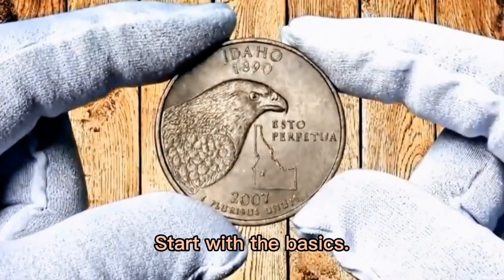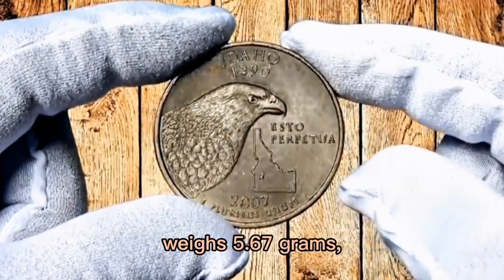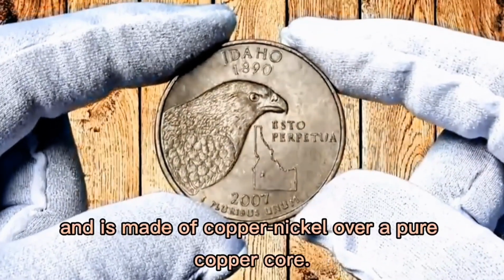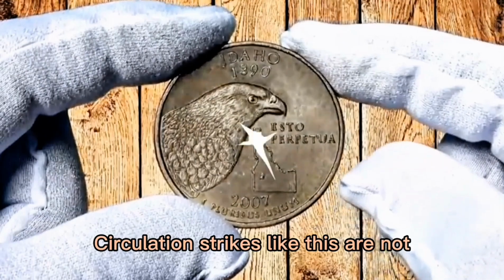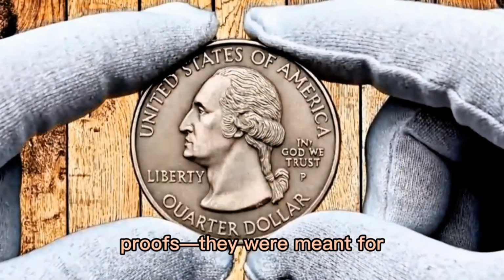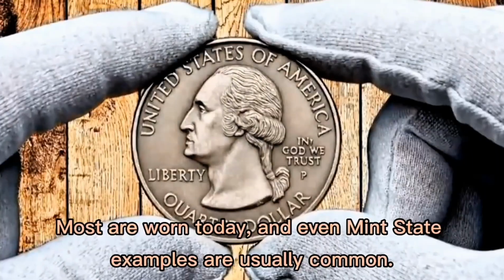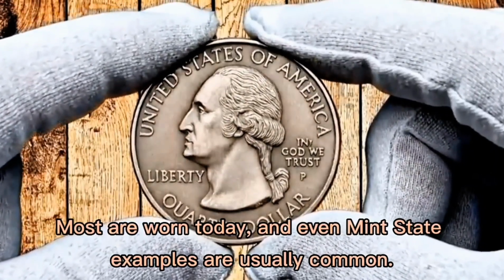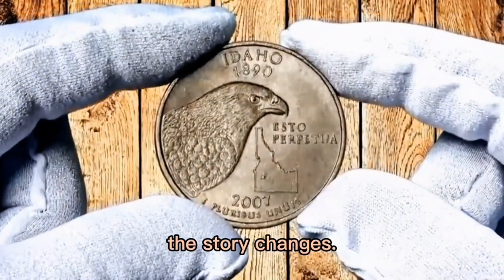Start with the basics. A Philadelphia Mint Idaho quarter carries no mint mark, weighs 5.67 grams, and is made of copper-nickel over a pure copper core. Circulation strikes like this are not proofs. They were meant for pockets and cash registers. Most are worn today, and even mint state examples are usually common. But once you move into the very highest grades or into dramatic error territory, the story changes.